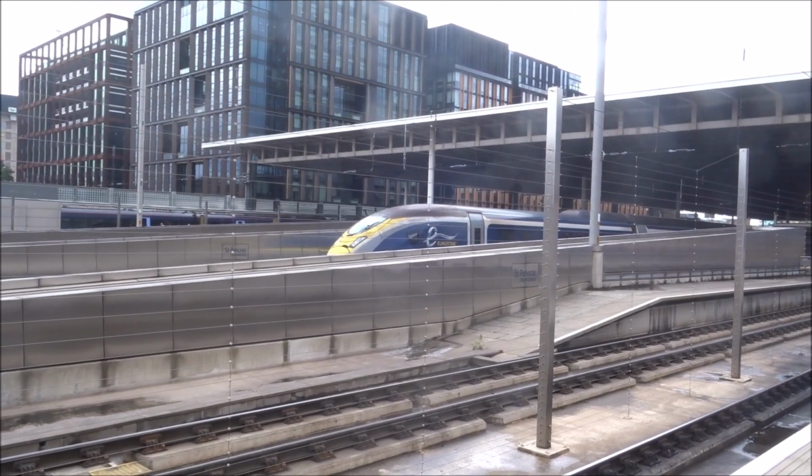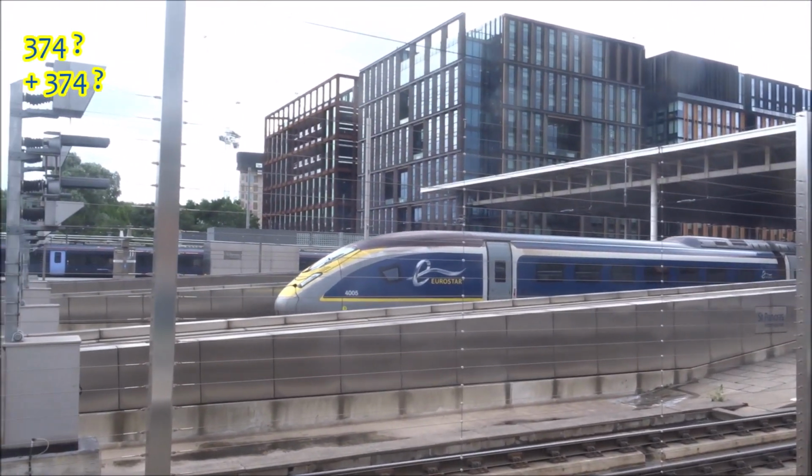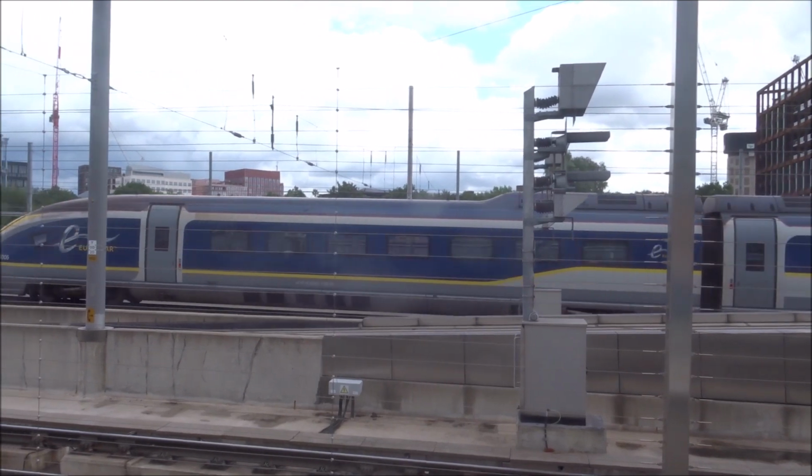Our first Eurostar spot of the day. They don't seem to display their numbers, so it's a 374 something.